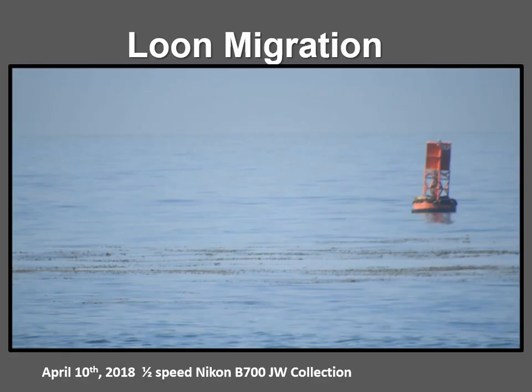I have a Nikon B700. Sunny conditions, great sunny conditions. And so I want to show you an April 10th video, slightly blurry at the plane where the loons were flying, but the sunny conditions have made the photography a little bit better. This is taken from Strand Beach, so we get a flatter view, slowed to 1/2 speed. It's in what's called bird mode, and 30 frames per second was the original.